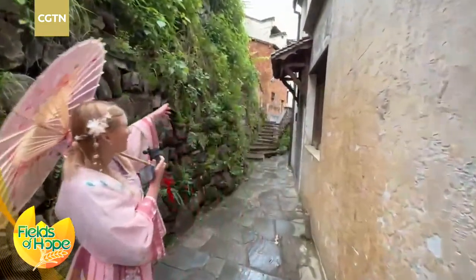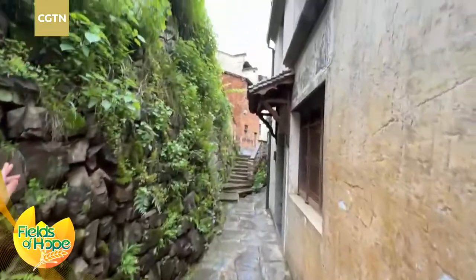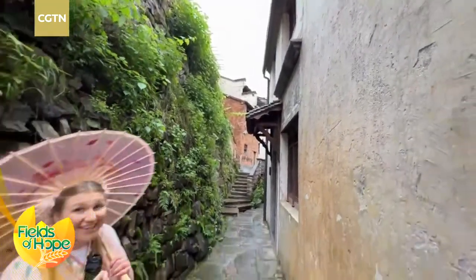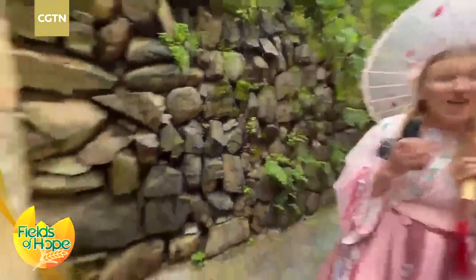As you can see, we're walking down this beautiful alley. Lots of local architecture with the Hui-style building, vibrant green. It's just a really lush tourist environment. Many people love to come here for weekend getaways or during the week.